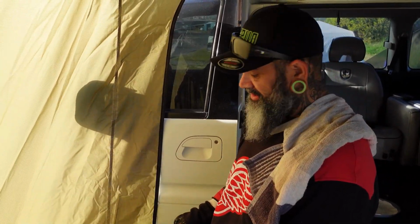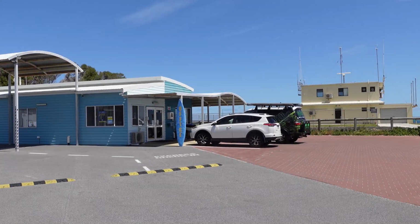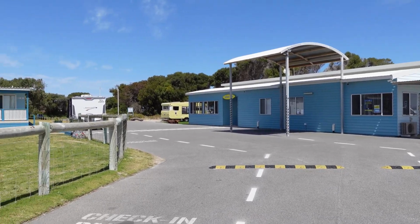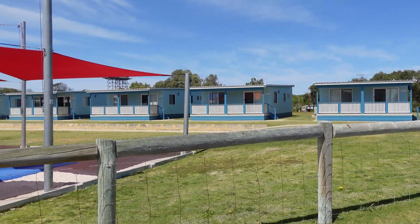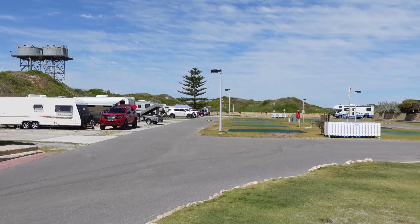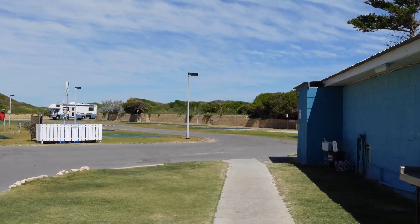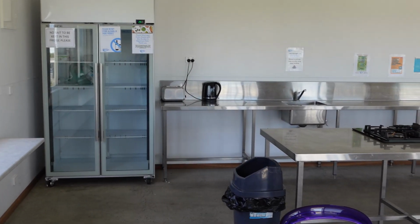Morning, champions. Well, it's our last morning of our two-day glamping here at Lancelin. So we're at the Experience Lancelin Holiday Park, which is fully equipped. It has the chalets for families, heated swimming pool, kids playground area, and then non-powered sites and powered sites. Also has an awesome toilet and shower facility and kitchen area, like a communal kitchen, where you can do your cooking and barbecue up there.